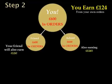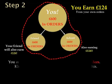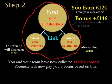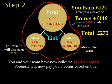Now let's say they do £600 up in Newcastle, your friend in Doncaster or wherever, they've done £600, you've done your £600, so now you've got a little team total of £1,800. Now the thing that's really important here is the link. Because you were the link that brought these people into the business, Kleeneze will recognise that each and every month. And in this tiny little example here, you've now made £124 on your own efforts. You've made £146 bonus now on the team total of £1,800. So you've now made £270, and you've actually done no more than you did in month one.